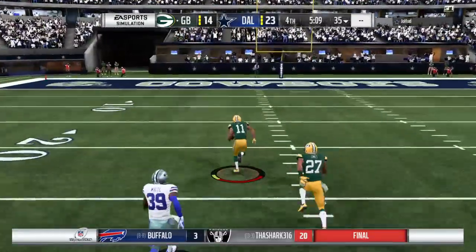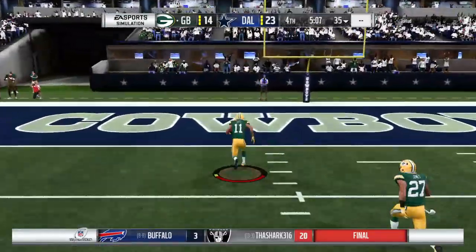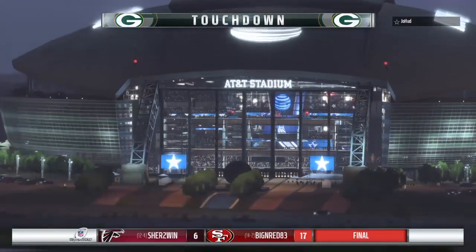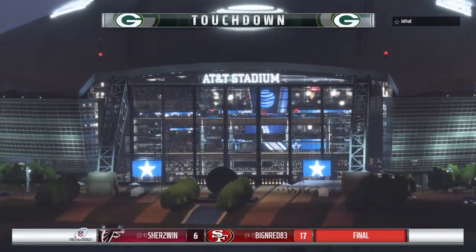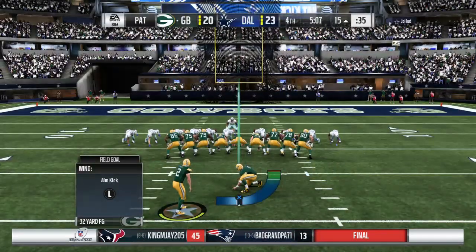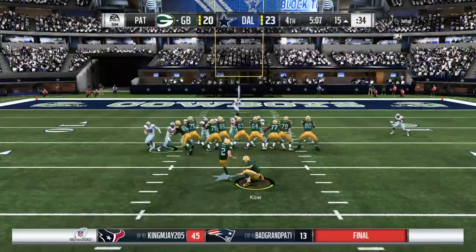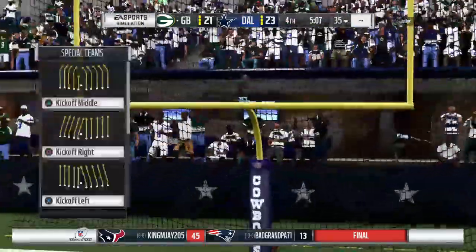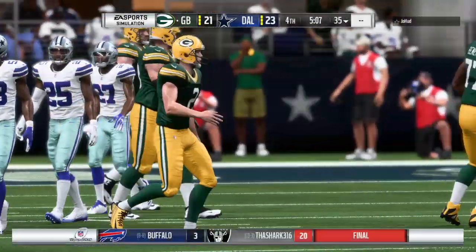It's a foot race. 20, 10, touchdown, Packers. Trevor Davis, 105 yards. And the Packers have cut it back within a score. Extra point up and good by Crosby. And that will shave one more off this lead.